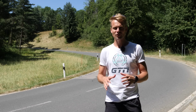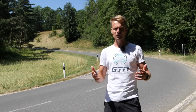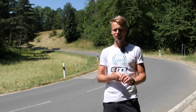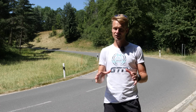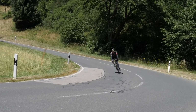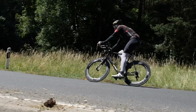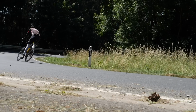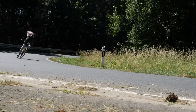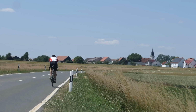And from my memories last year, these were really interesting parts of the course, because most of it is long, fast TT stretches when you're down in the bars, whereas here you suddenly have to think about a little bit of technical nature. And that is actually something that the organisers give everybody a heads up on in their race briefings, because it would be very easy to lose concentration and have a bit of a crash on these long fast descents when all you've been used to doing the rest of the course is staring at your aero bars. So yep, these corners are a really nice part of the course.